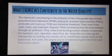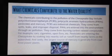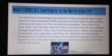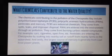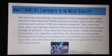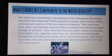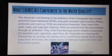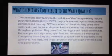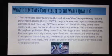The kinds of chemicals that are polluting the Chesapeake Bay include polychlorinated biphenyls. These are industrial chemicals that make their way into the water by spills, leaks, and improper disposal. There is also polycyclic aromatic hydrocarbons that are entered into the environment by air pollution of carbon-related compounds, such as exhaust from cars, cigarette smoke, open fires, and so on. Pesticides also contribute to the quality, as mentioned before, by runoff from nearby farms in the watershed. Lastly, mercury is also a hazard that is introduced into the Chesapeake Bay by coal-fired power plants.